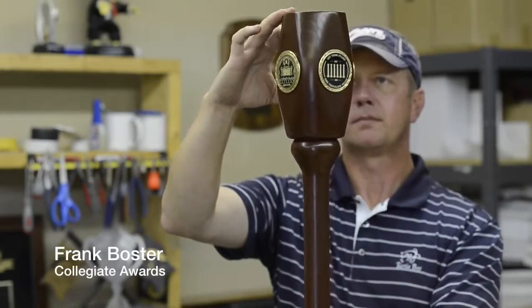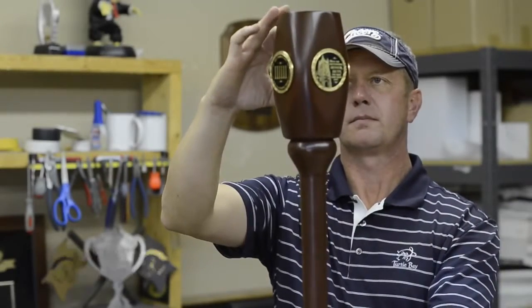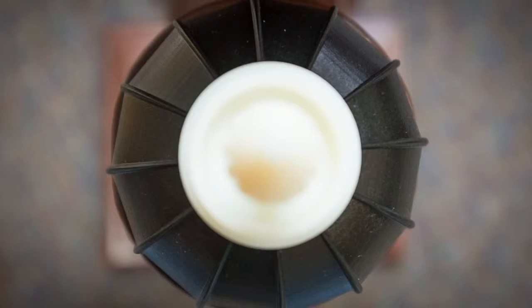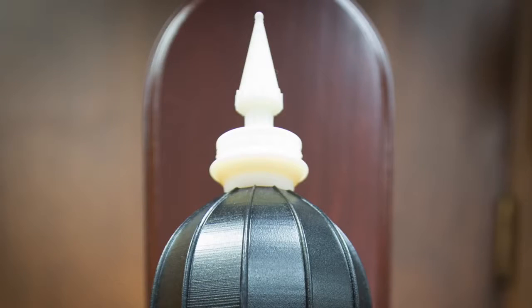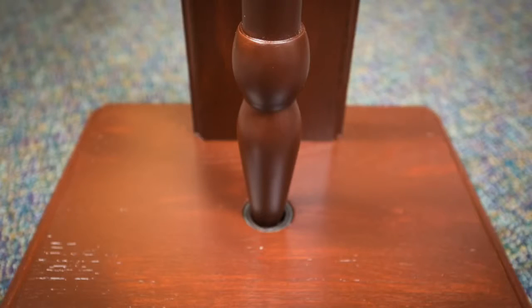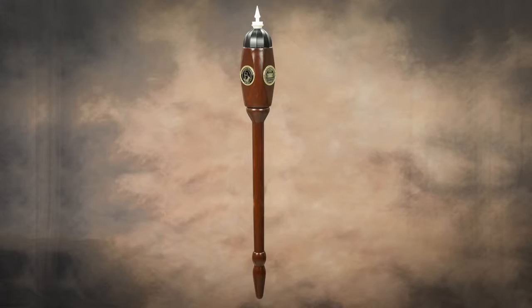When I think about the mace, I think about all the people who really worked with it, and I just want to thank all of them. They've been a great help. It's quite an honor. It's an artifact that's going to last forever. It's something that's going to be part of this university, that represents this university. Take a lot of pride in it. It's been a lot of fun.